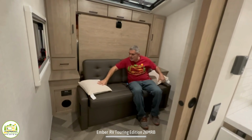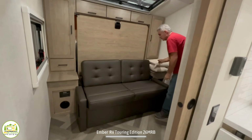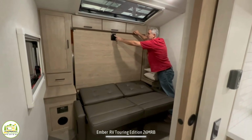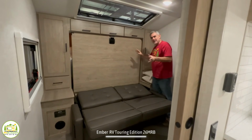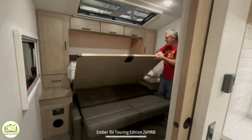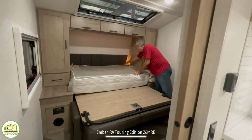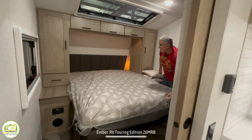And the way this works is it's a Murphy bed setup. So you just have to sort of unjackknife your sofa. And then Ember's done a nice job. They have this one clip in the middle. A lot of places have a D-ring on each side. It's a little bit inconvenient and difficult to get to. But with the clip in the middle, you just snap it open, lower the bed down, extend this little bar, which helps to support the mattress when it's fully unfolded, and then you just fold it right on out.